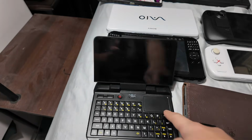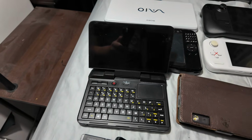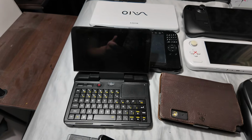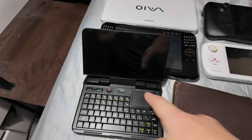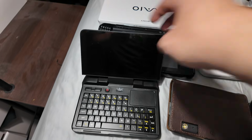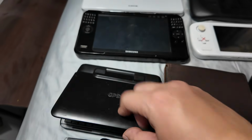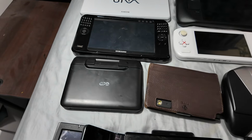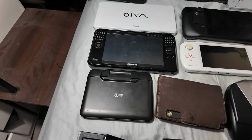But yeah, touchpad, left and right click. Actually, surprisingly pretty good for playing DOS games. I think this and the Vulcan Flipstart are the best for playing retro DOS games, in my opinion, because of the layout. But yeah, really, really cool device from 2019. And really unique. I don't think that anyone else has made a competitor to it. Maybe the Netbook A1, but it's not the same.